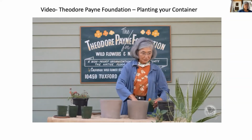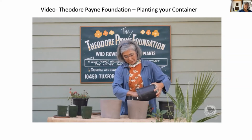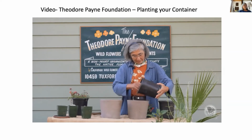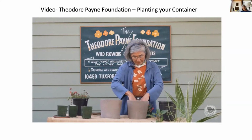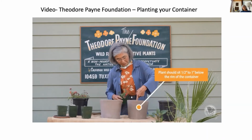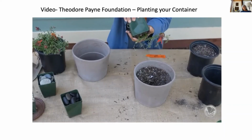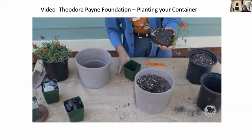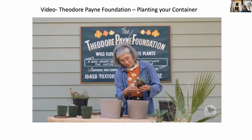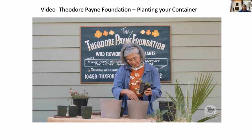So what you're going to do is first fill your soil at the bottom so that when you plant your plant in your container, it will sit about 1 inch, I use my finger, about 1 inch below the rim of your container. And then we're going to take this out. And if you'd like, you can give it a little bit of a massage at the bottom to loosen up the roots at the base.